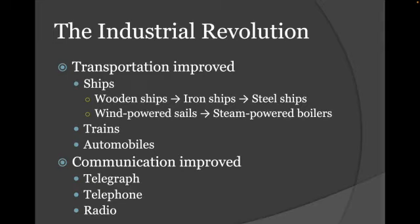So one of the things that's going to help the Industrial Revolution boom and get the goods to where they need to be bought and get the supplies back to England, and especially how the Industrial Revolution is going to move to other countries, is transportation. Your transportation is going to greatly improve. When we start looking at ships, we went from wooden ships in the 1600s almost immediately into iron ships, and then of course by the 1800s, you're going to start seeing steel ships.